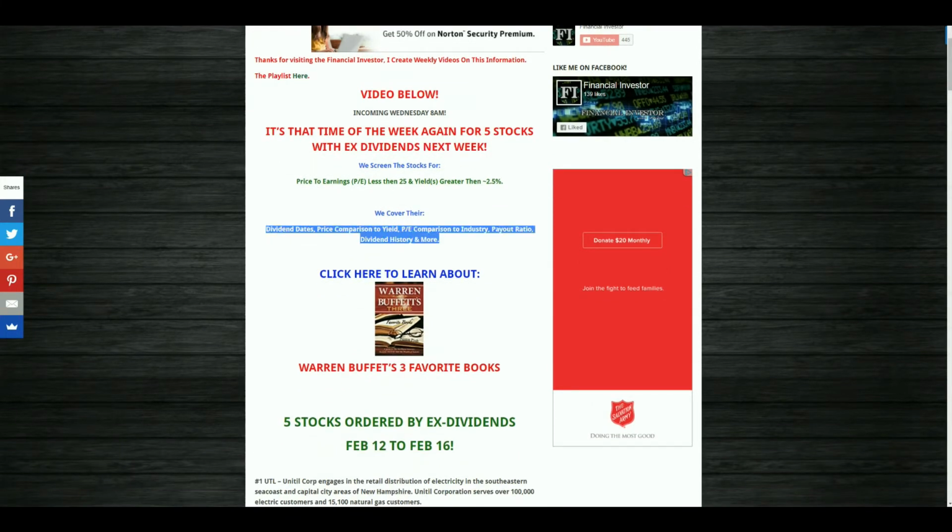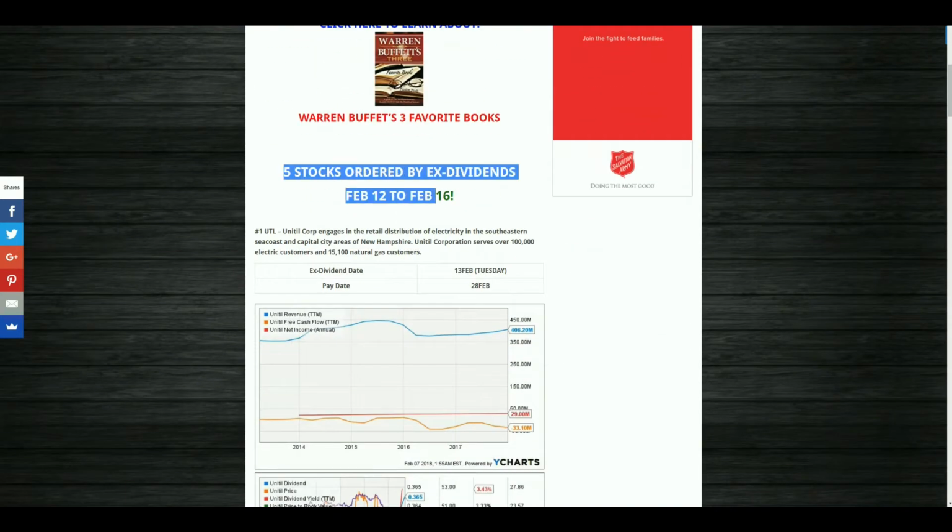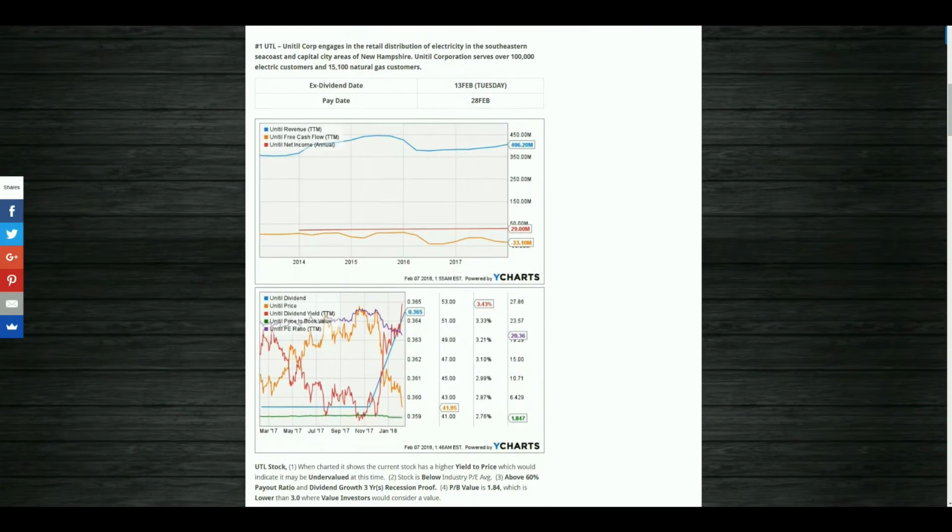So we'll be covering the dividend dates, price comparison to the yield, PE comparison to the industry average, the payout ratio, dividend history, and a few other items. So these 5 stocks are ordered by the ex-dividend dates February 12th through the 16th. So the very first stock that we have here is ticker symbol UTL.